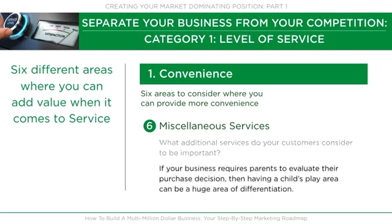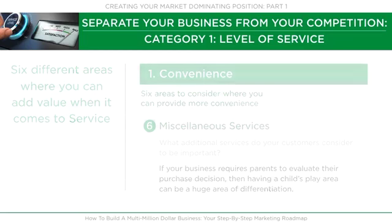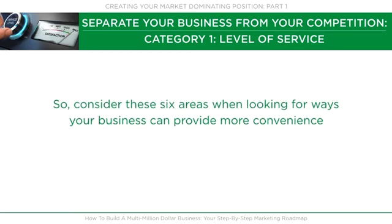If your business requires parents to evaluate their purchase decision, such as buying furniture, a new computer or clothing, or requires a lengthy transaction time or office visit, such as the dentist, doctor, or health club, then having a child's play area can be a huge area of differentiation. So consider these 6 areas when looking for ways your business can provide more convenience.